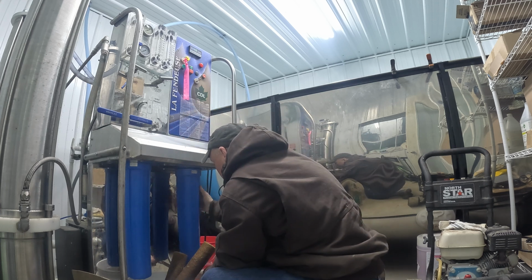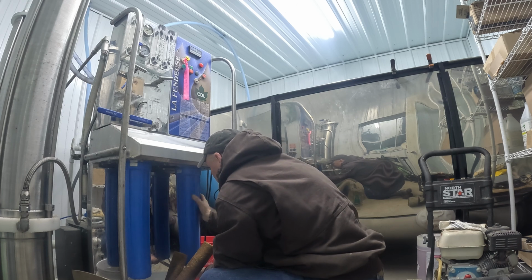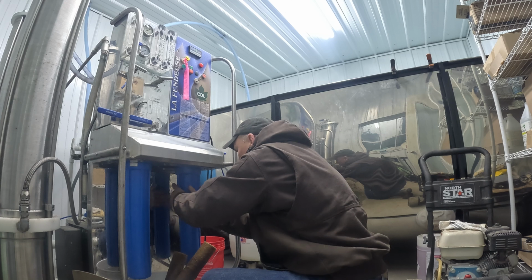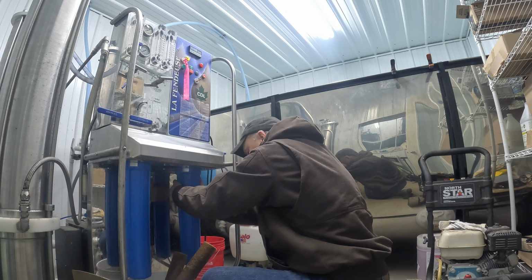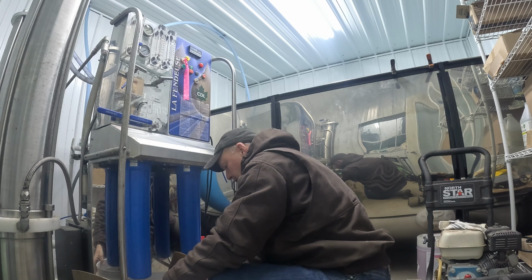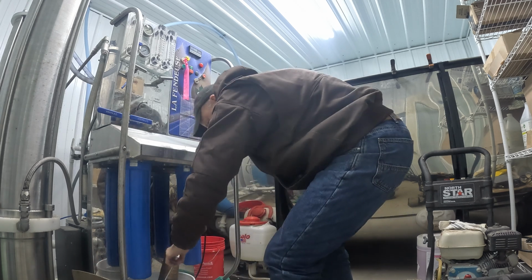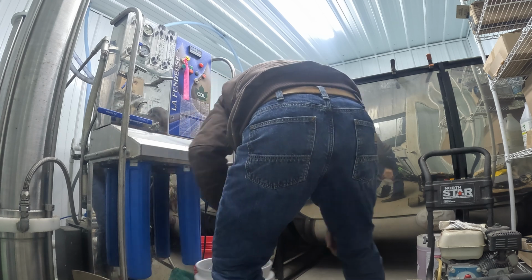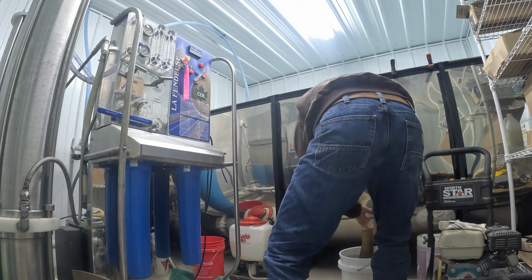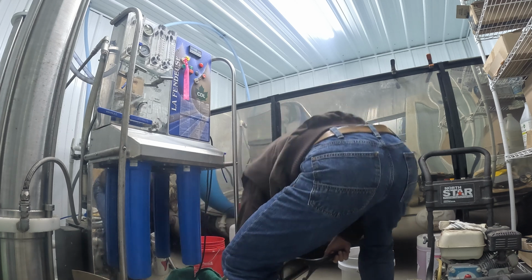Now what these filters do is catch the large particulates that might be coming from the tank. We do pre-filter our water coming into the barn off the mountain. So there's some sock filters that do that first filtering, but just in case something's there, you want to catch it before it gets into the membrane. So that's what these filters do. Now, we got a little bit of water down there, but not a lot.